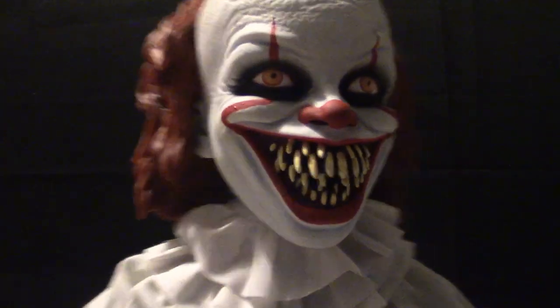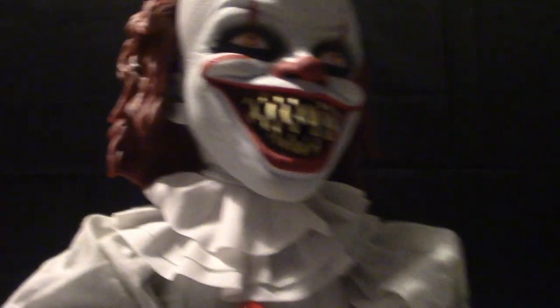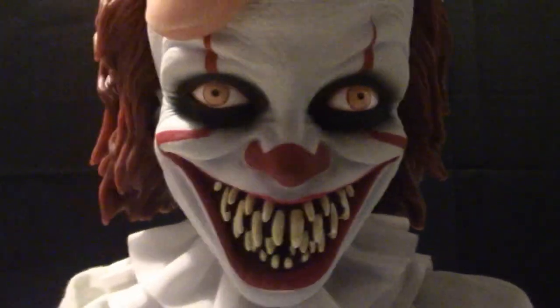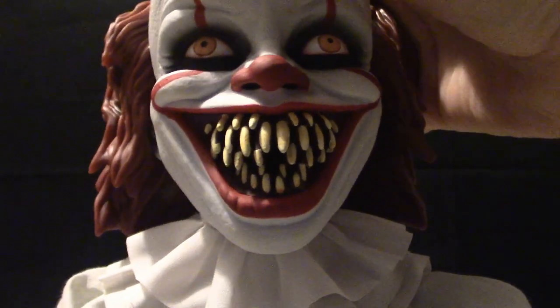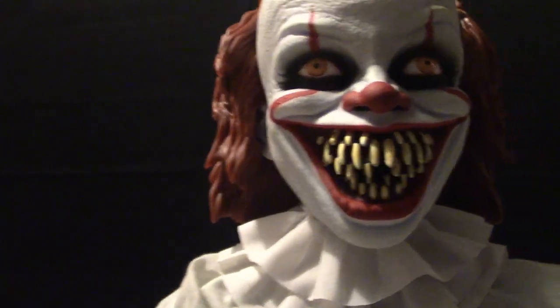Now, the articulation of these, they're all pretty much the same. The arms move up and down. So do the hands, they shift around. They don't bend at the elbows. The head does turn all the way around. See? He's on a ball joint. He's a nice teethy thing. The other arm's the same way.